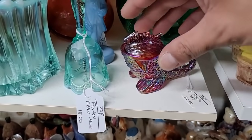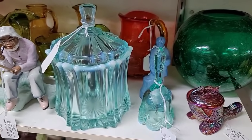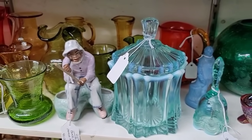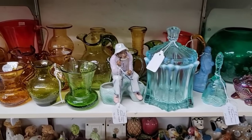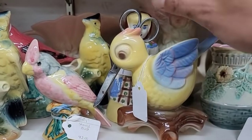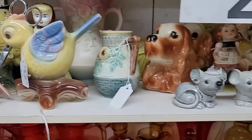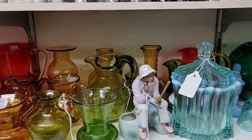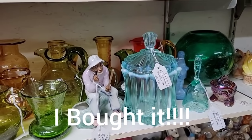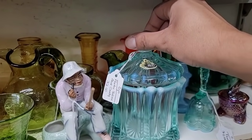Oh, look at this little one. I don't know. I just, ooh, that color. Is that gonna be the luxury item? Oh, there we go. Scissors through the head. 40. It's 10% off. I don't know, I'm gonna have to think about this. I thought it was Fostoria. It's done so well. It does have the Fenton.